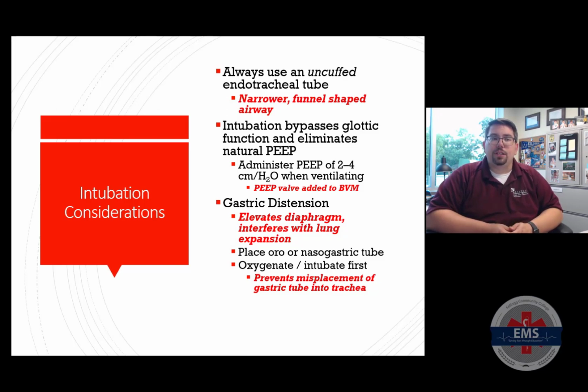We do know that with intubation, gastric distension can occur, especially prior to intubation, when we're using aggressive bag valve mask techniques. As the abdominal contents or the stomach inflate, it's going to push back on the diaphragm, and it's going to interfere with the ability for that child to have adequate lung expansion. Again, if we can't get air into the lungs, we can't get oxygenation, we get hypoxia and acidosis, and we end up with a very distressed newborn. Remember that if you can, and your scope of practice allows for it, consider placing an oral or nasogastric tube. That'll help decompress the stomach and ensure that oxygenation is at its maximum, because we can get full tidal volume because of the reduction in air inside the stomach.